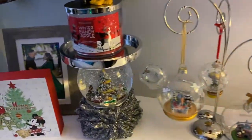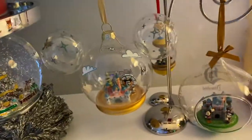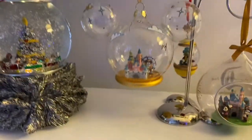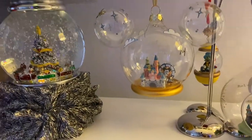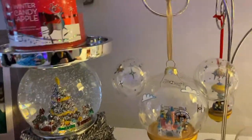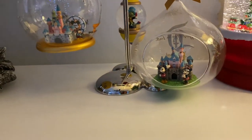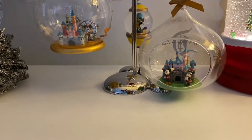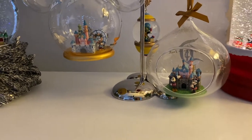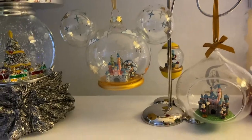And then here are some ornaments that I have on an ornament stand, and the ornament stand's actually the Mickey ears. Here are some ornaments that I got at the Disney store. That's Disneyland with California Adventure. I love it. That is actually my favorite ornament. And then here's Disneyland again with Minnie and Mickey in front of the Sleeping Beauty Castle. I absolutely love these two. These are by far my favorite ornaments.